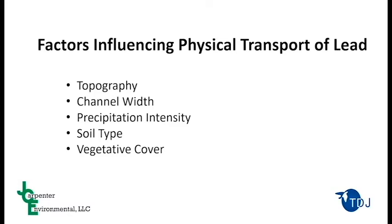Precipitation intensity would depend on what geography you're in, what climate you're in, and whether or not you have surges of precipitation that can potentially cause transport of lead offsite, the lead particles and bullets offsite. The soil type: clay has a lower permeability, which is good for the potential migration to groundwater. However, with the lower permeability, you will have the retention of water during high precipitation events and potential for sheet flow and an increased carrying capacity of the physical lead itself.